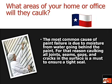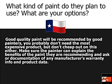What areas of your home or office will they caulk? The most common cause of paint failure is moisture from water going behind the paint. For that reason, caulking all joints, seams, gaps, and cracks in the surface is a must to ensure a tight seal and protect your investment.